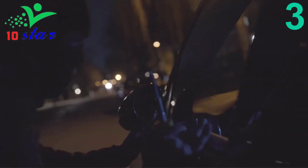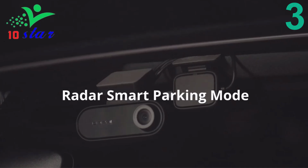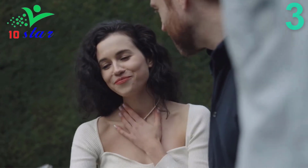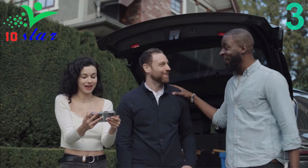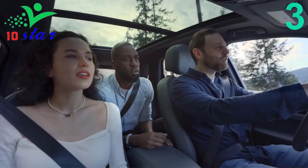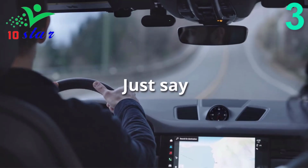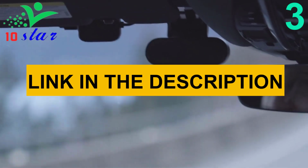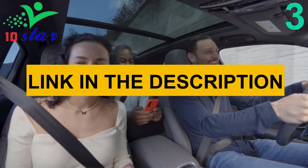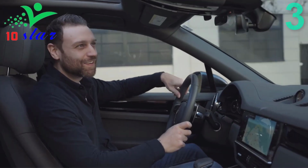With the built-in IPS power management system, N5 Dual can constantly monitor the car battery voltage and automatically cut off power when it falls below the set threshold, allowing you to keep track of your battery voltage through the DDPAI app. The front camera boasts a premium lens setup with 6 optical lenses, combined with a wide f1.8 aperture. With the DDPAI's NightVis technology, you can effortlessly capture crisp and vibrant footage of your surroundings even in low-light conditions.